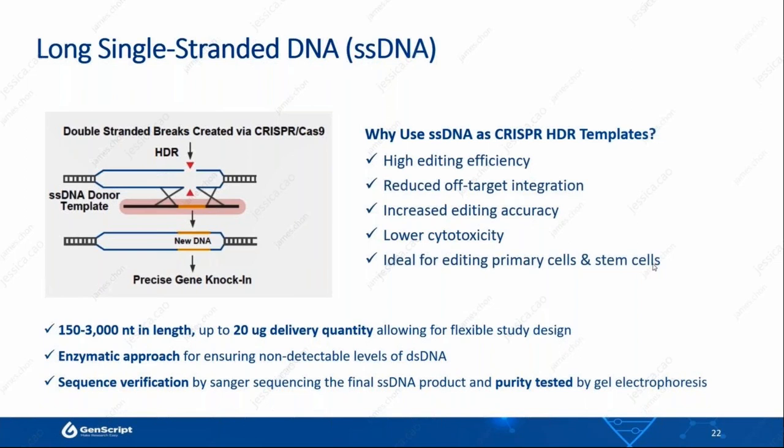At GenScript, we offer single-stranded DNA in up to 20 microgram quantities. We ensure that there is no detectable double-stranded DNA. And lastly, the final product is Sanger sequenced as well as tested for purity by gel electrophoresis.